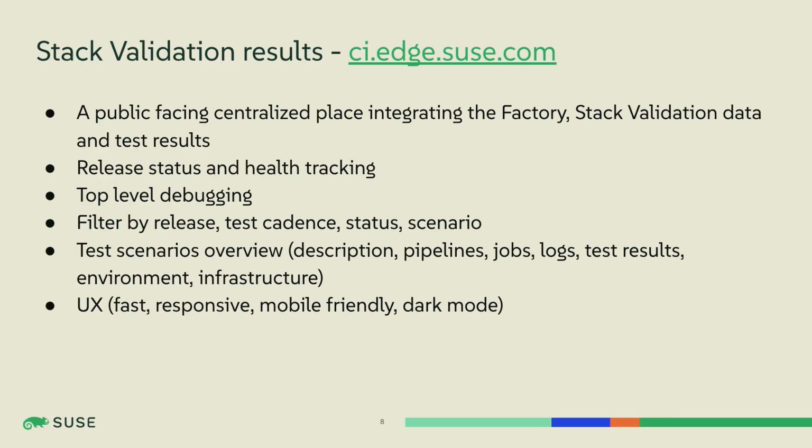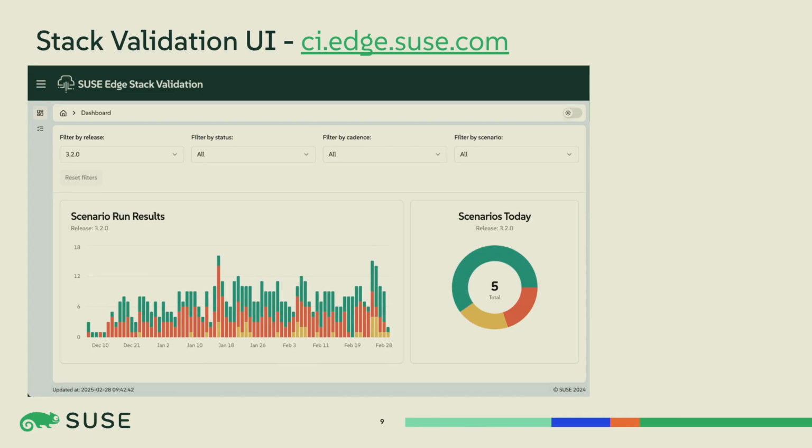And we are also focusing on the user experience, so we make sure that the website is fast, responsive, it is mobile friendly, and it also has a dark mode which has been requested by our engineering team. Right, so this is what you get when you visit the website.